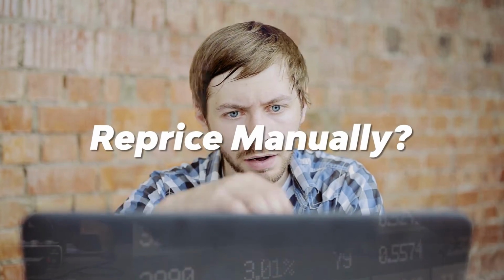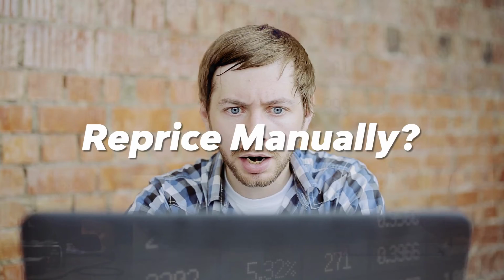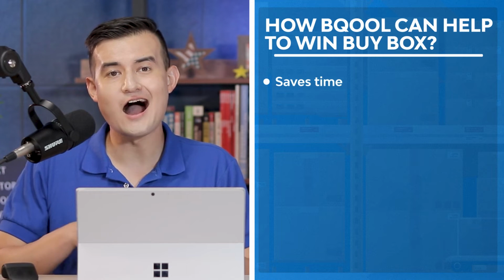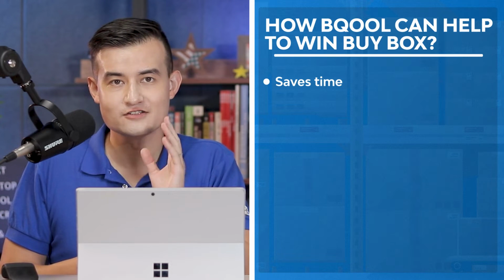And how can I reprice? Like, do I need to reprice it all manually, or is there anything which can help me to reprice? Well, you could use BQool's Repricing Central, which is going to save you a lot of time by automating many of these repricing decisions for you.